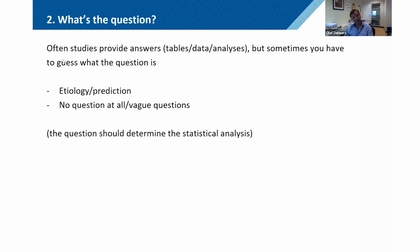But here, I always say, many studies try to give answers in tables, in data, in analysis, but very often I have to guess what actually is the question. So 2 weeks ago, I had to review a paper including, I think, about 90 patients. The research question was quite fuzzy, and they performed more than 400 statistical tests. And then I could say, well, there are a lot of data, a lot of tables, probably a lot of answers, because many of those 400 analyses were statistically significant. But if the question is unclear, it's unclear what the meaning of the data is.